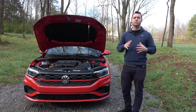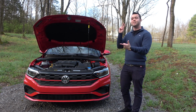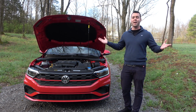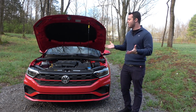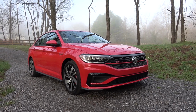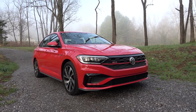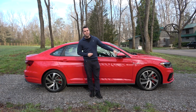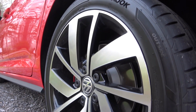So the engine is mated to 2 transmission options. We've got the standard 6-speed manual and a 7-speed dual clutch automatic known as the DSG. It's an $800 option. In my opinion, get the manual. It's more fun. The GLI has excellent stopping power thanks to the fact that it actually shares the disc brakes in the front off of the sportier Golf R. They're 13.4 inches up front.